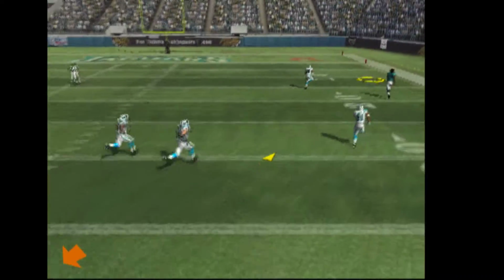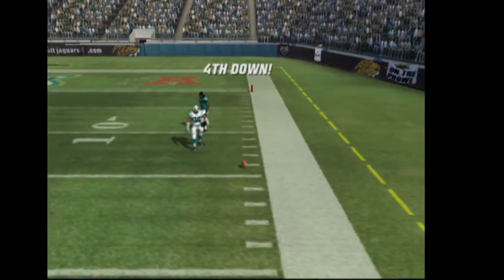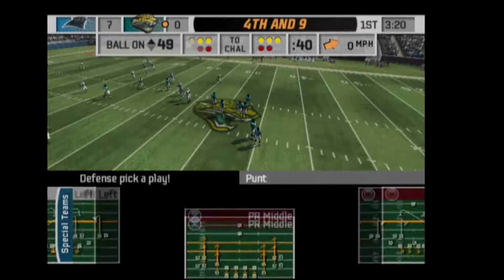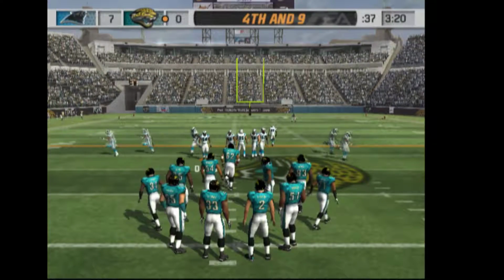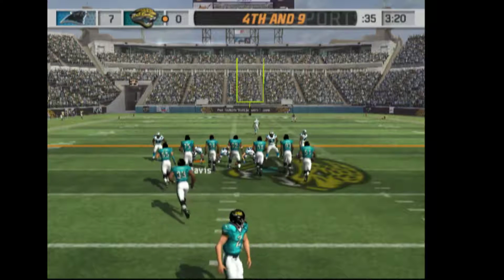Deep throw. Almost intercepted. Close to a big play by the defense. And it probably should have been a big play. He had perfect position to get the interception. He just dropped it.